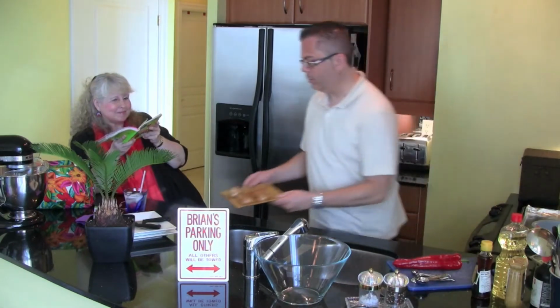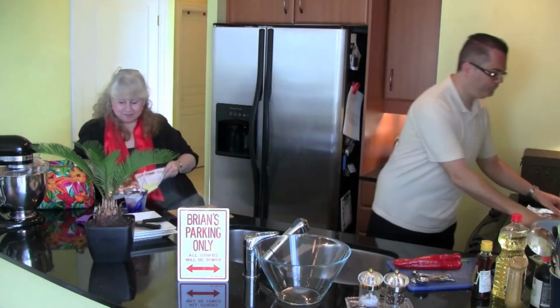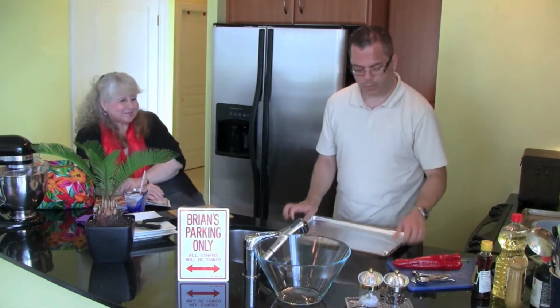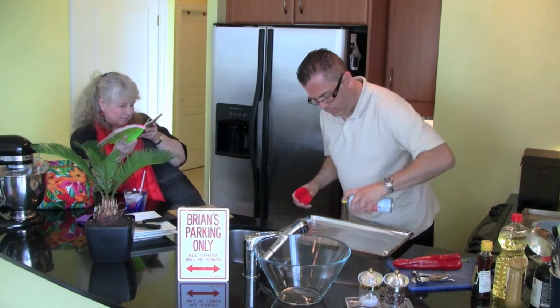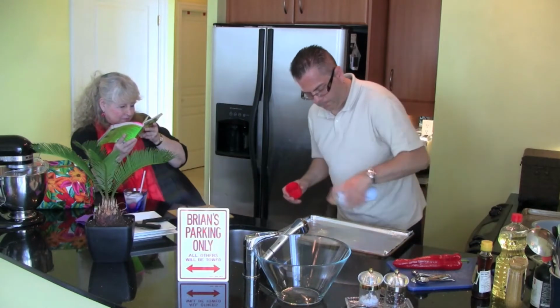So here we have our scallops, and now we have prep work to do. I'm just going to cover this with a little light covering of this.